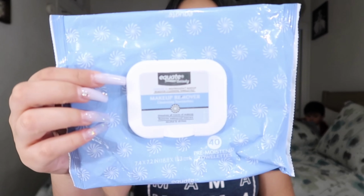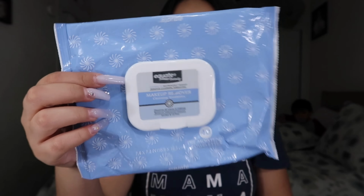And then I finished, obviously, an oldie but a goodie, my ride or die ones that I use all the time, the Equate Beauty Makeup Remover Cleanser Toilettes. You guys already know I use these all the time. I have one open, so I always have a whole bunch of these on backup.